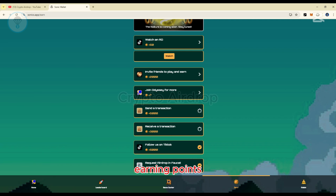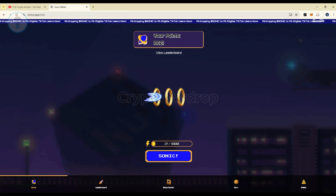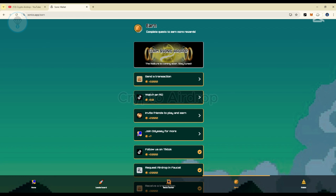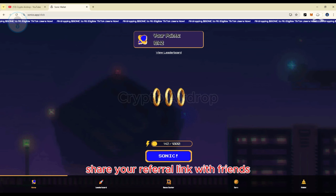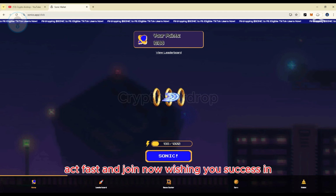Switch to the Home tab to start playing and earning points. Each day, you can earn 1.000 points by clicking the Sonic button. Additionally, share your referral link with friends to earn 2.000 points from the project. That's a quick guide to participating in Sonic's minigame. Act fast and join now.